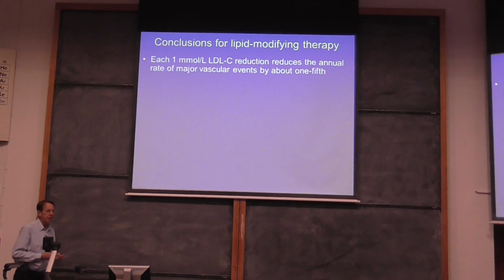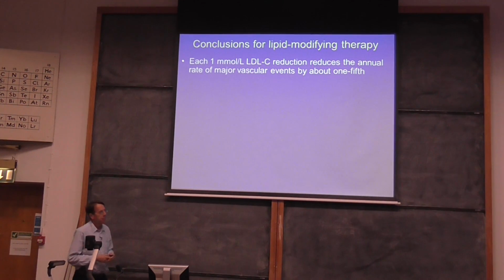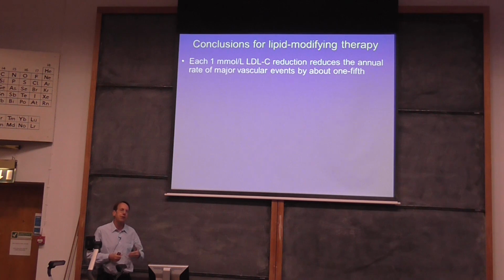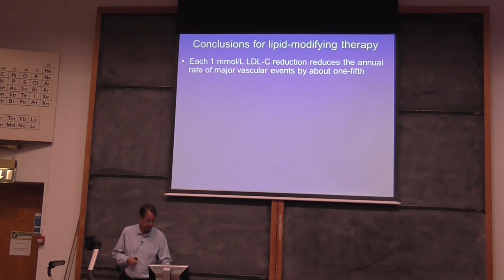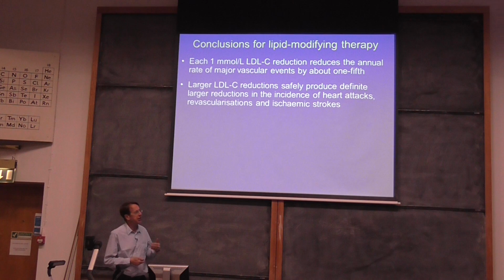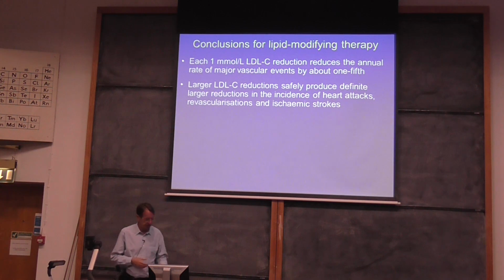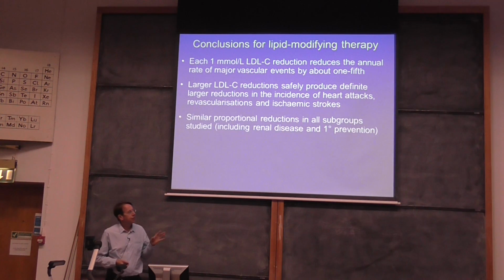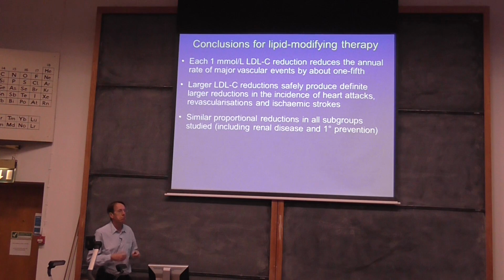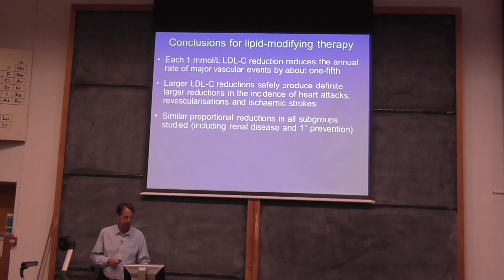So my conclusion would be each 1 millimole lower LDL cholesterol reduces the annual risk of major vascular events by about 1/5. But actually it's a bit bigger than that, because after the first year it's about 1/4, year on year. That we've now demonstrated larger LDL cholesterol reductions safely produce definitely larger reductions in the incidence of heart attacks, revascularisations, and ischemic strokes. I didn't show this, but there are similar proportional reductions in all of the different subgroups that we studied, male and female, young and old. I did show people at higher and lower risk, and also the SHARP study shows similar benefits in renal disease.